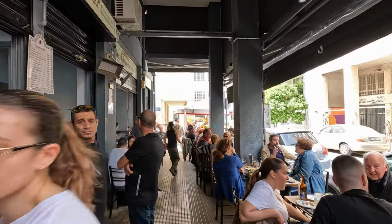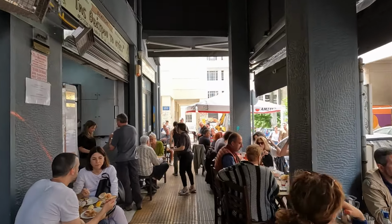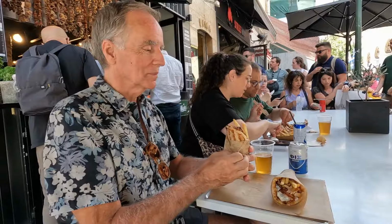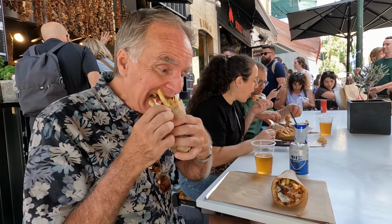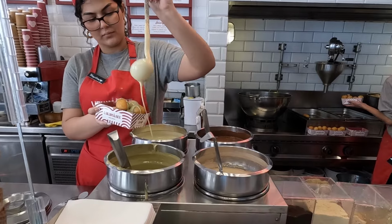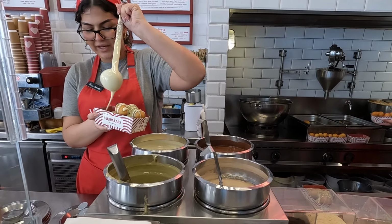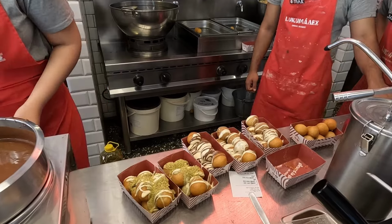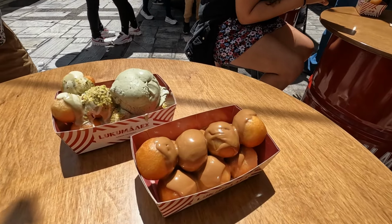For a cheap eats option, check out Tis Teatro Tosteki. It's a great choice that's both tasty and budget-friendly. And to try some of the best gyros in Athens, check out Tilisto Greek Wrap. Right next door, there's this mouth-watering dessert shop called Loukamades that has delectable Greek donuts called Loukamades with an assortment of tasty fillings and toppings.